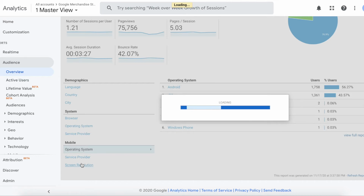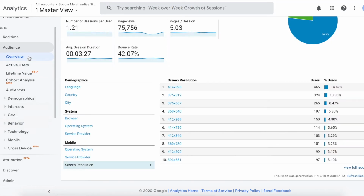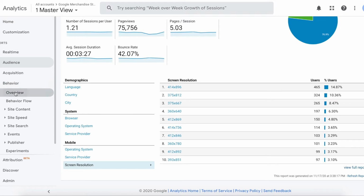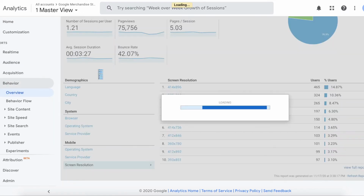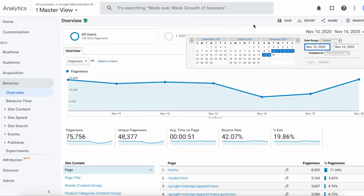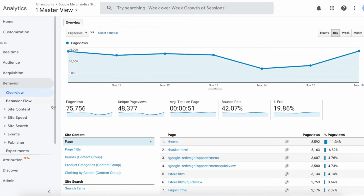You can dig deeper with your audience using the Audience tab to learn more, but for now, that is just the basics of the audience overview. The behavior overview gives you insight on your audience's behavior over the selected period. It tells you how many page views your website has gotten over the selected time.